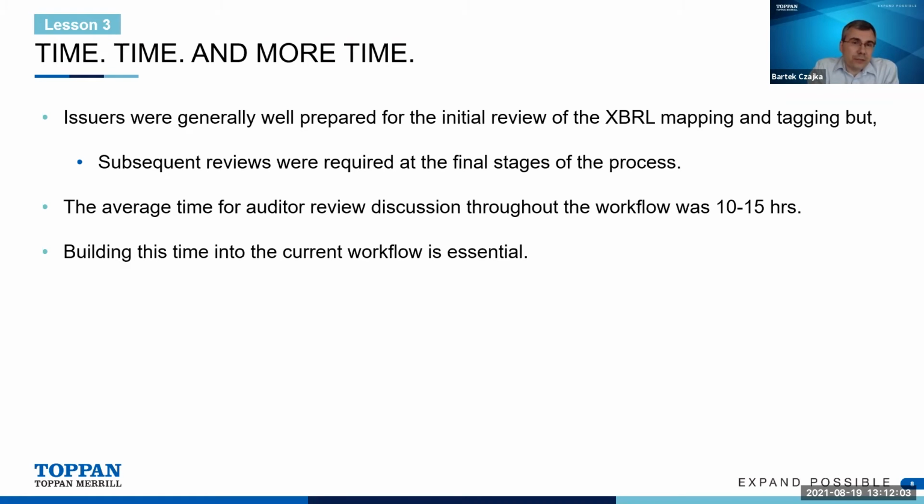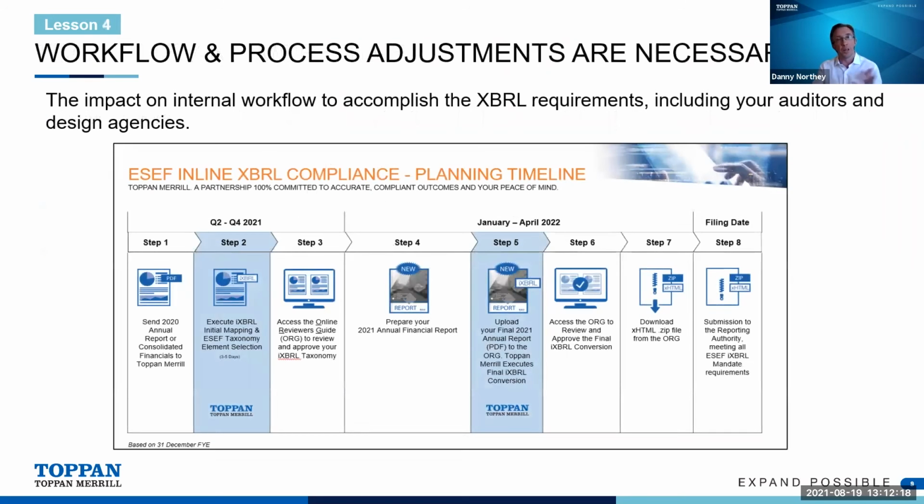So there will be new versions, there will be changes not only to numbers, but also to lines. You might have a new transaction, something specific that you didn't have before. Suddenly you have to add a line, and then you have to review it, the auditors have to review it. It just takes time.